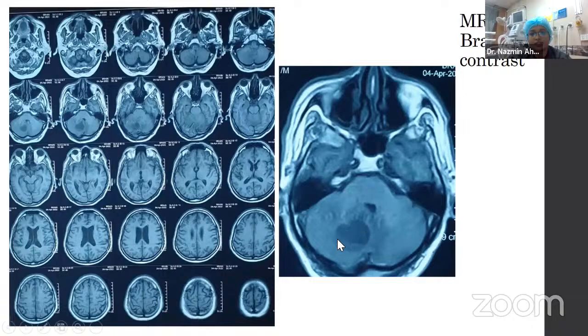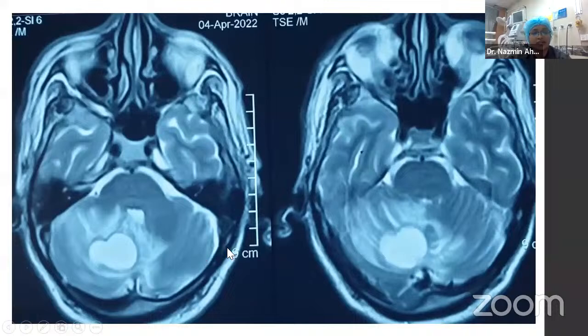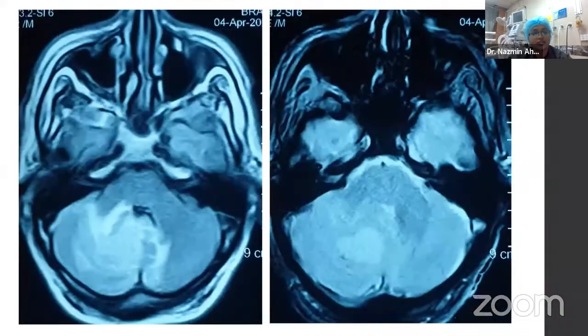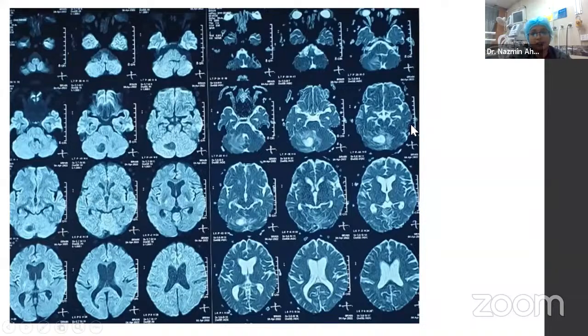There is an iso to hypointense well-circumscribed lesion occupying the right cerebellar hemisphere, surrounded by areas of hypointensity, and there is compression of the fourth ventricle as well as the cerebellar hemisphere. This lesion becomes brilliantly hyperintense in the T2-weighted sequence, surrounded by a hypointense rim, and there is evidence of some vasogenic edema. After administration of the contrast, there is irregular rim enhancement. In DWI and ADC, there is no restriction of diffusion.